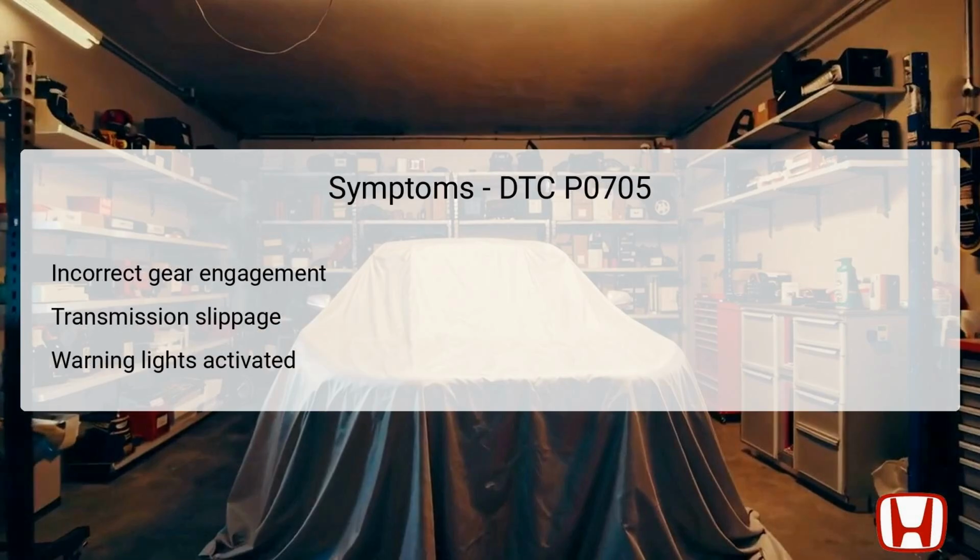The symptoms associated with DTC P0705 can significantly impact the driving experience. One common symptom is incorrect gear engagement, where the vehicle may shift erratically or not engage into the selected gear. This issue could lead to transmission slippage, where the engine revs without corresponding vehicle acceleration, presenting safety concerns.